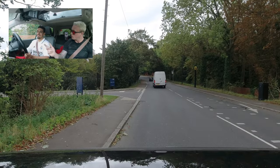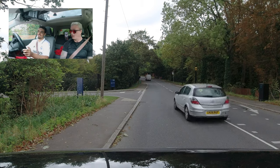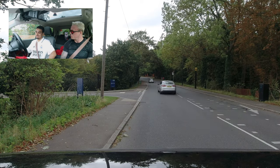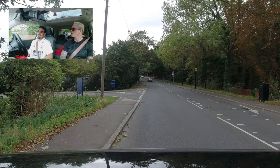Remember, you got the cheat code, so you can always activate the camera via the camera button on the right stick. I prefer the second screen, which is the split screen. It just gives us more detail of where the left tire is. All right, so let's have a look at the window wipers.